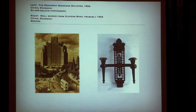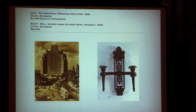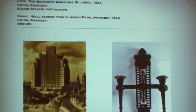Buildings like the Broadway Mansions building there on the left, 1934, again influenced by things that looking backwards are called Art Deco. Art Deco is something that kind of began in the 20s, but the name wasn't broadly applied until the 60s. So even in the West, it's looking backwards. And in Shanghai, people start looking at Shanghai Deco in the 80s. So we're looking backwards and applying something to something that existed at that time. But this kind of step formation, you see that in the furniture, you see that in architecture, you see it in different kinds of design elements.